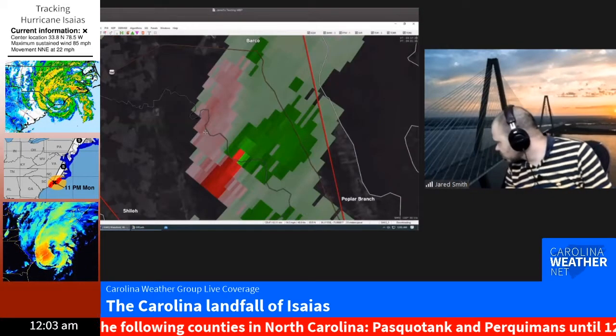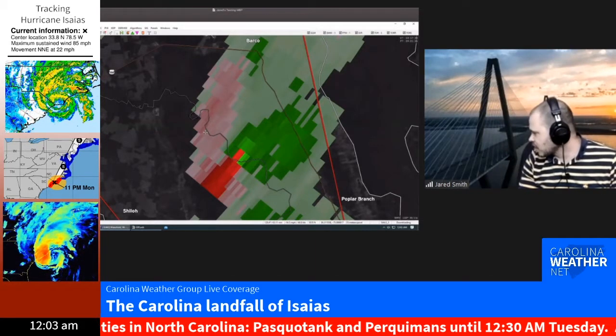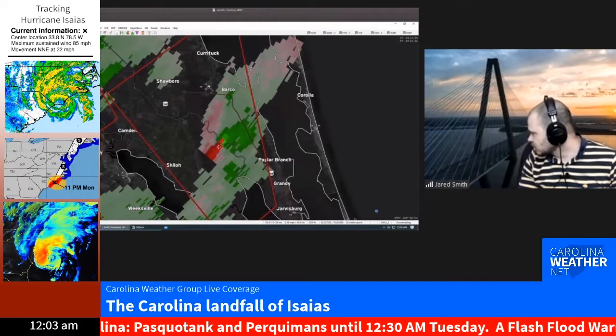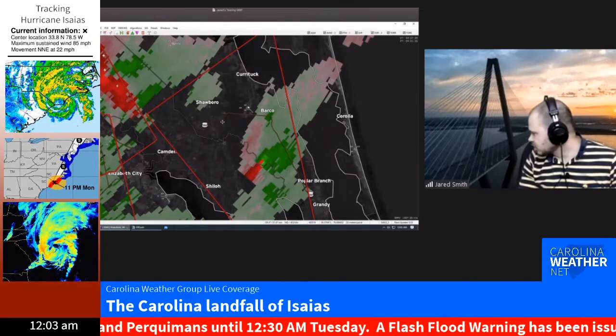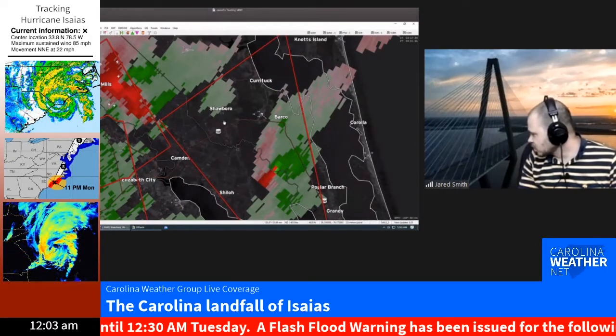Shawboro, I'll tell you, you probably want to make sure that you're in shelter right now. Anywhere along US 158 from Camden to Poplar Branch, really be in shelter for the next few minutes at least. Going over near South Mills, here's another one. Here's another circulation.